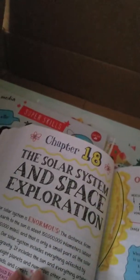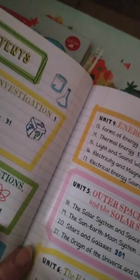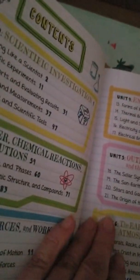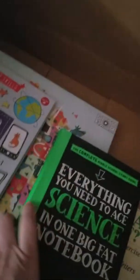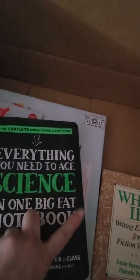Now guys, I'm seeing this yellow box that I hope you guys don't see. Story of my life. Where did this box come from? Okay, I was looking for the table of contents. So it says scientific investigations, matter, chemical reactions and solutions, motion, forces, and work, energy, outer space, and the universe and solar system, the earth, weather, atmosphere, and climate, and so on and so forth. So this looks like a really neat book. It looks exciting. I get excited about books, and one thing about books, I don't like people to mess with my books.